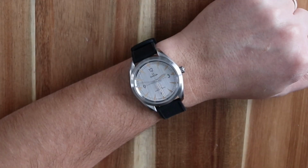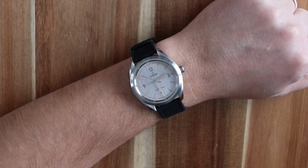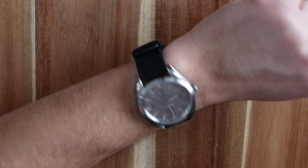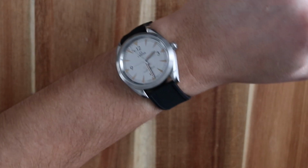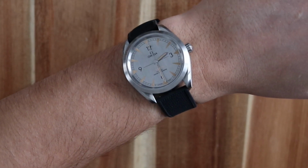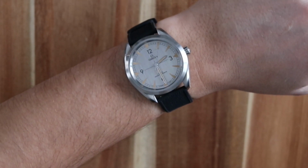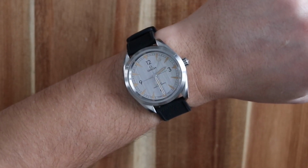Since I bought it, this watch became one of my favorite everyday watches. I wear it very often, and I really like this watch. I like that this is something different. It's not your regular Seamaster or Speedmaster from Omega. It is a very interesting and unique design, I would say. It is incredibly comfortable on my wrist.